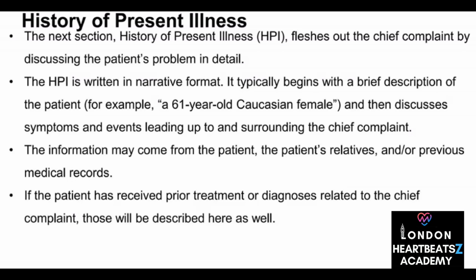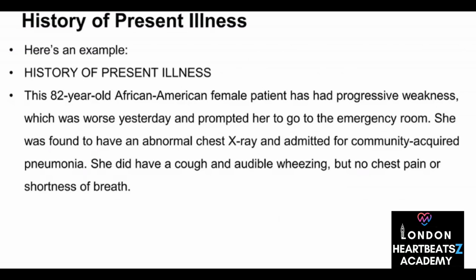Well, usually the H&P will start with the chief complaint. This is a very concise statement that captures the patient's primary concern. It's often in their own words. So it's really the patient's voice, front and center, telling us what's bothering them.